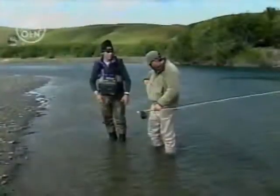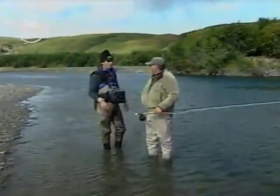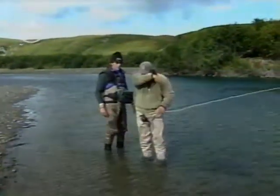We'll get her back. There she goes. He gave us a little shower there, by golly. Yeah, right on the way out, they have a tendency to do that, get you wet. Well, let's see if we can do that again.